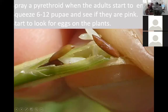This is the stage where it transformed from the larval to the adult. But if you squeeze this pupa and it's pink, you remember how I showed you that picture of that Hessian fly adult on the trap with the little pink hemolymph? When you're squeezing these pupae and they're starting to be pink, that's a sign they're getting closer to the adult stage and they're about to be coming out.